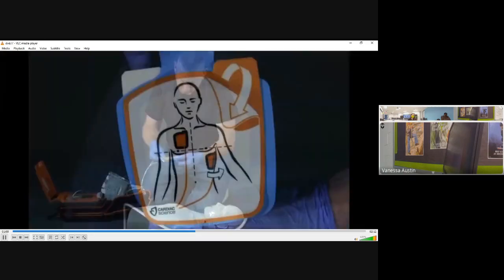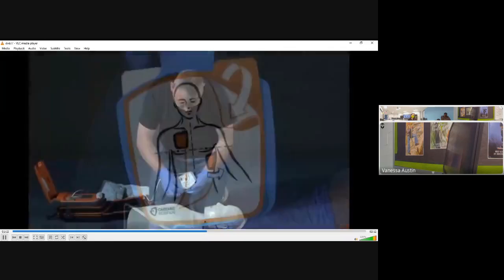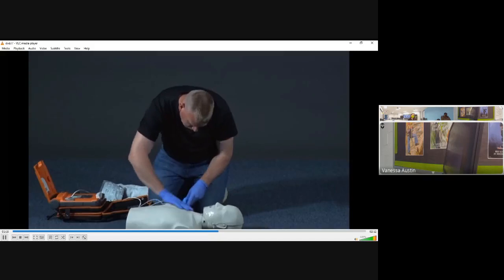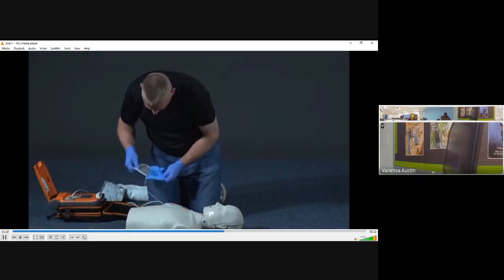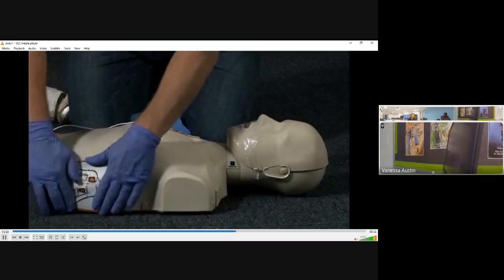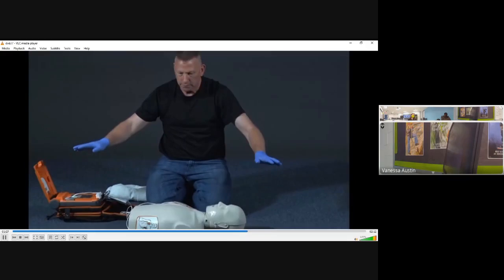Next, peel second white pad from the blue plastic. Firmly place the second pad on the other location. Do not touch the patient. Analyzing heart rhythm. Please wait. Stay clear of the person. Make sure no one, including you, is touching the person. Say, clear. Follow the prompts.